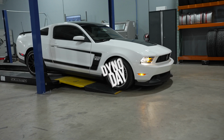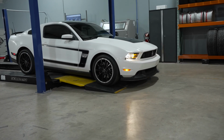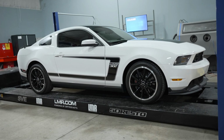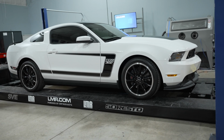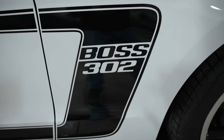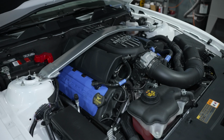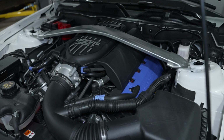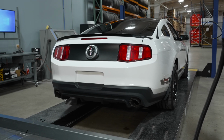Boy, do we have a good one for you today. This is a 2012 Boss 302 with 141.3 miles. I know that's kind of hard to believe. Some of you are probably thinking, what the heck, get out there and drive that car, while there's probably a few of you saying, no, that's cool that it's preserved as well as it is. That way you can see how everything was in 2012 when these things rolled off the assembly line. Anyways, bone stock, 141.3 mile 2012 Boss 302.